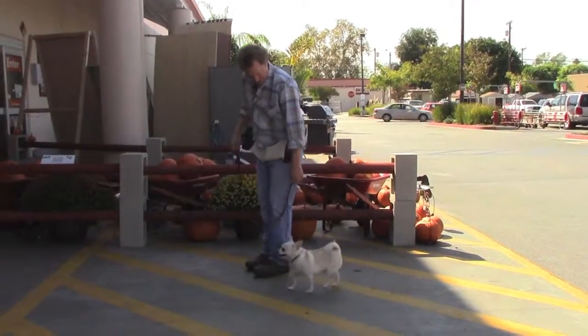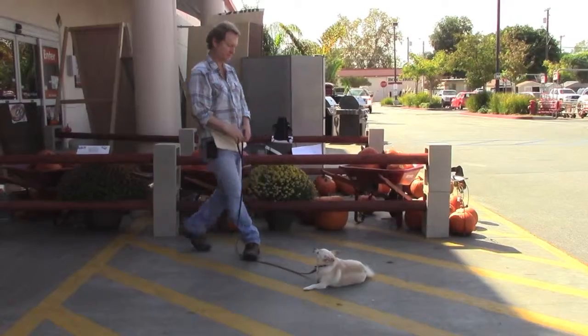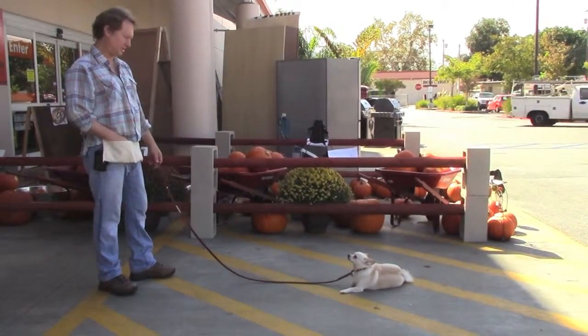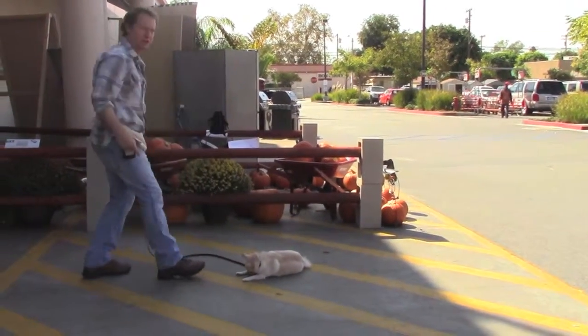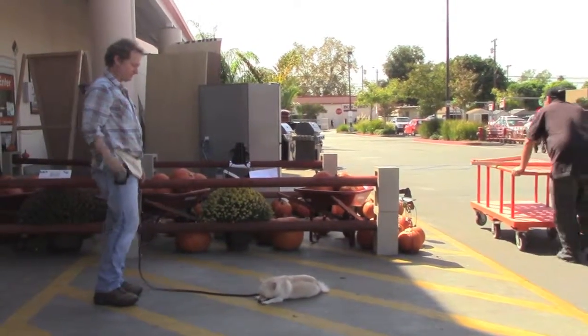Come here. Down. Good. So this is going to be a challenge for him because there's a cart going right past us right now. Good. Just behind him, make sure you show the cart. See how he's going to look back at me?